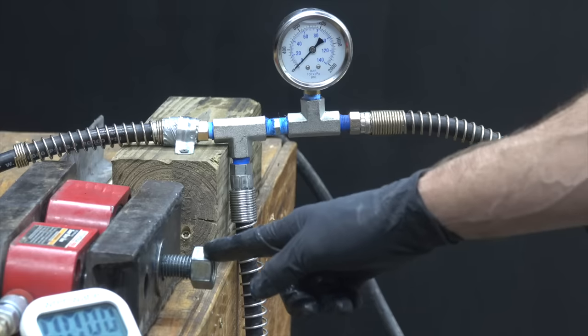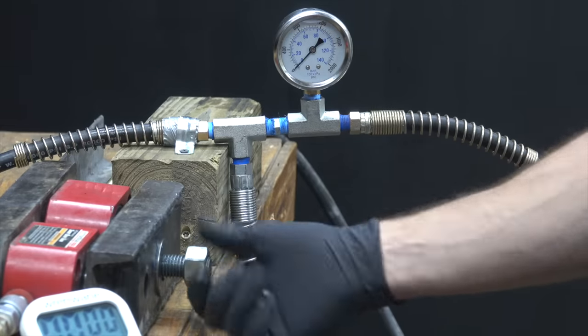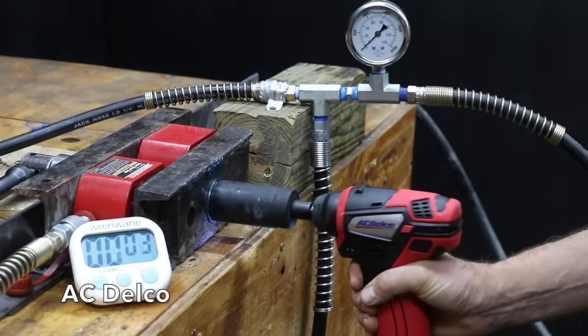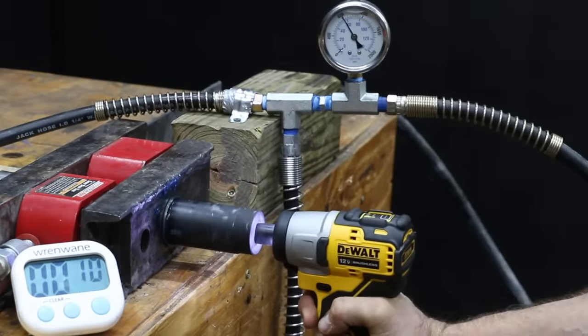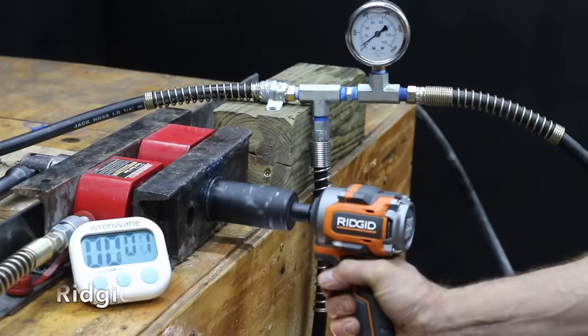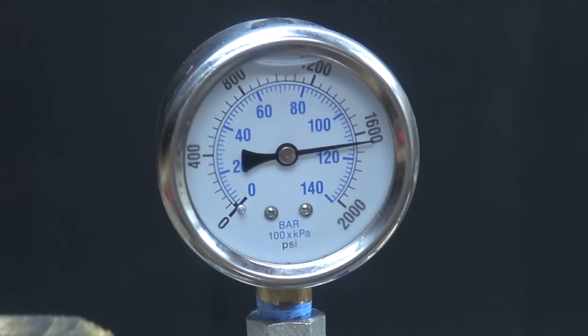I just changed out the bolt with a left-hand threaded bolt, which will allow us to measure the maximum torque in reverse mode for each of the brands. All of the batteries are fully charged, testing the AC Delco first. The AC Delco really struggled, only making 275 PSI. DeWalt made 900 PSI in forward and actually did slightly better in reverse at 1,000 PSI. The Ridgid made 1,500 PSI in forward and did even better in reverse at 1,725.